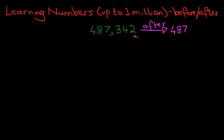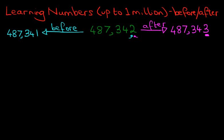Let's go through this. 487,343. The only digit that has changed is the 3. Now we'll do numbers before. So what number comes before 487,342? Look at the last digit, 2. What number comes before 2? It's 1. So let's write it down. All the others remain the same. 487,341. The only digit that has changed is the 1.